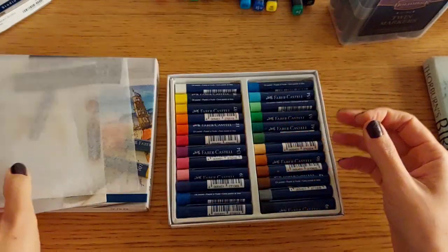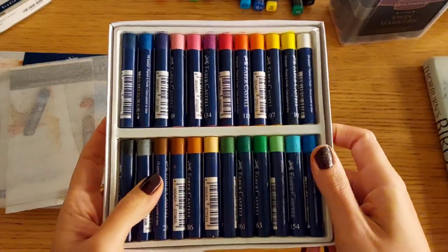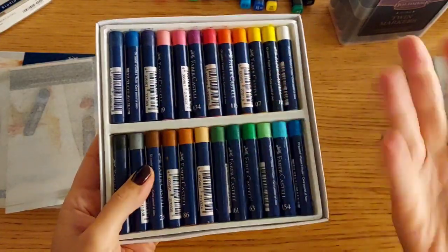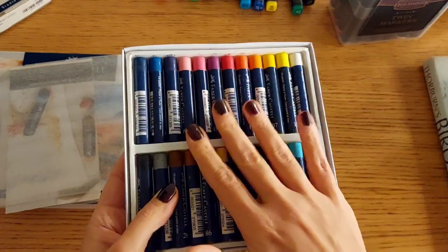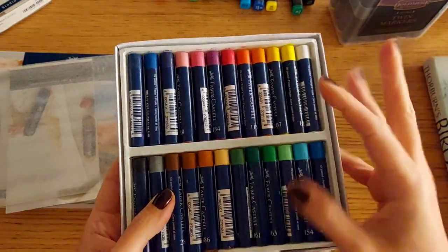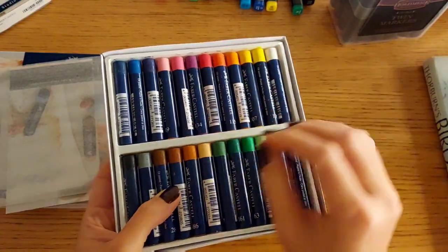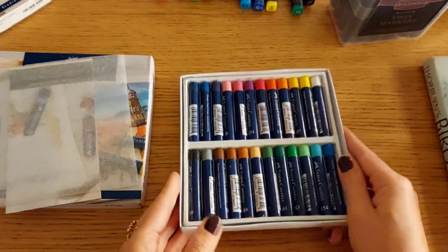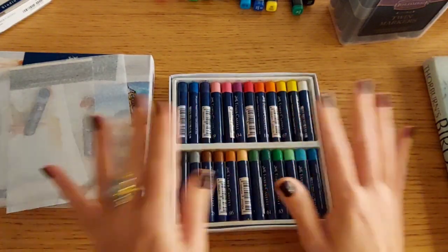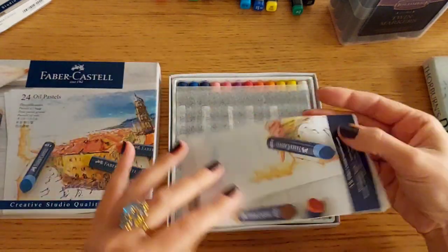I think it's not enough for what I want to create, so I wanted to have a bigger choice of color. And I know I've been using oil pastel in my sketchbook like crazy, so I know I'm using this. This is not just something that I buy to review and bye-bye. I know I'm using it, so I decided to invest in this set of 24 oil pastels.